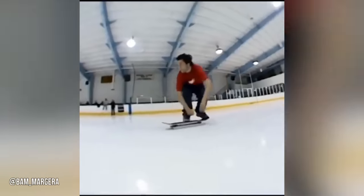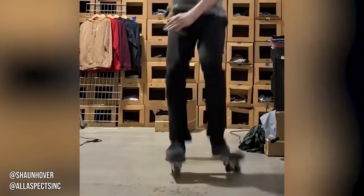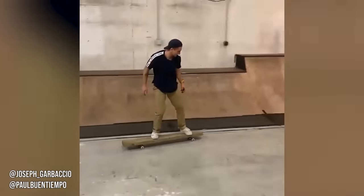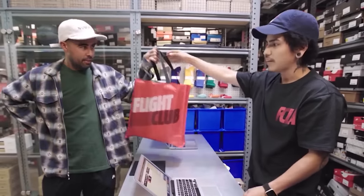I'm not trying to hate on random inventions for no reason, because I realize a lot of time and effort goes into building something, but it's a shame to see skateboarders waste their money on gimmicky products when they could be buying good quality skate gear instead.